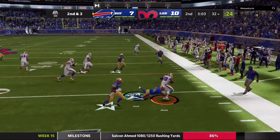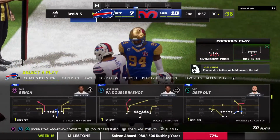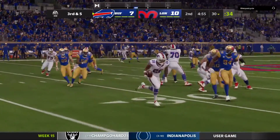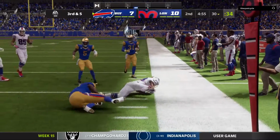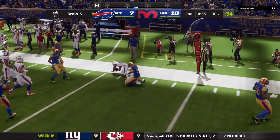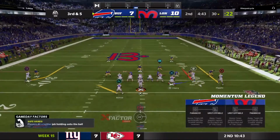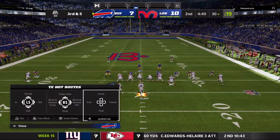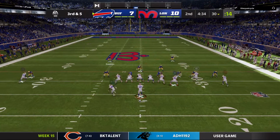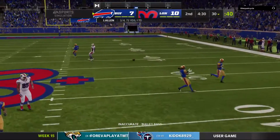Now they try the right side here. And there is nowhere for him to cut back as he's taken down in the backfield. It'll go down as a 2-yard loss, and it brings up a 3rd down. To throw, it's Allen. And the throw there going to be incomplete.